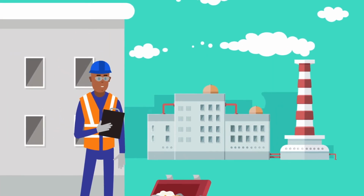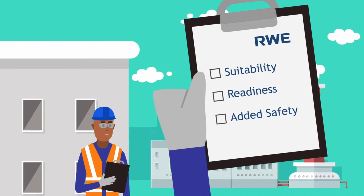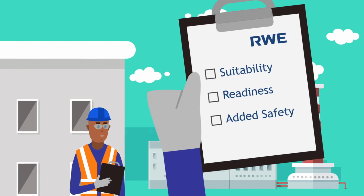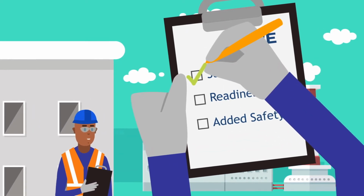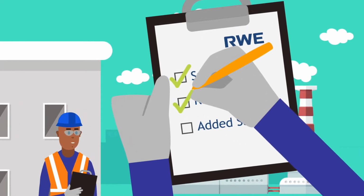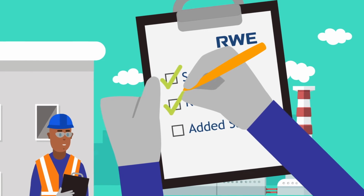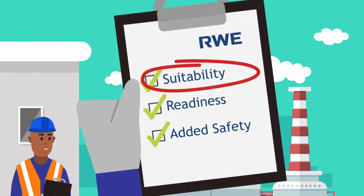At the point of picking up our tool, we need to ask ourselves 3 key questions. 1. Is this the most suitable tool for the job I'm performing today? Suitability. 2. Is the tool I have selected in a good condition? Readiness. 3. Does the tool come with any safety considerations? Added safety. Let's look first at suitability.